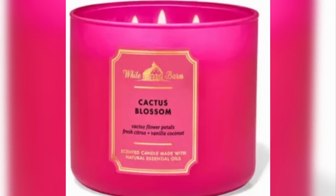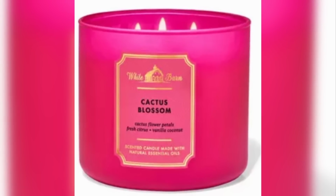Now, one of my other favorite scents from Bath & Body Works is this Cactus Blossom. I love this. I love it. It smells like fruit and flowers, like an in-between scent. It just smells bright and it just smells beautiful. A perfect spring and summer scent. Another scent that I love for spring and summer is Fresh Bamboo, and it just smells really clean. It smells green, but it smells really clean, and it smells like after the rain, or not fresh mowed grass, not that kind of green, but it smells green. I just don't know how to explain it to you, but I think it is a beautiful spring and summer scent.